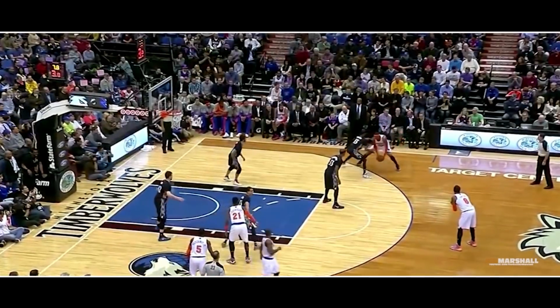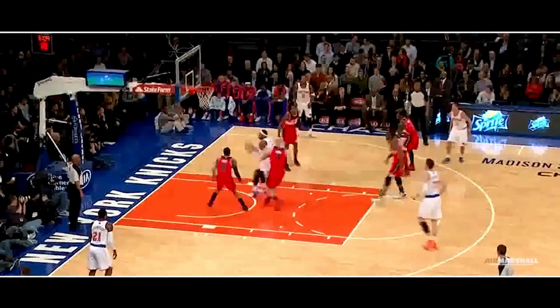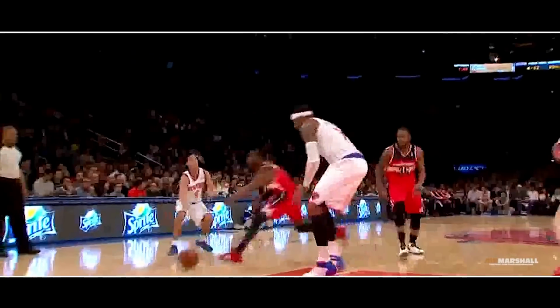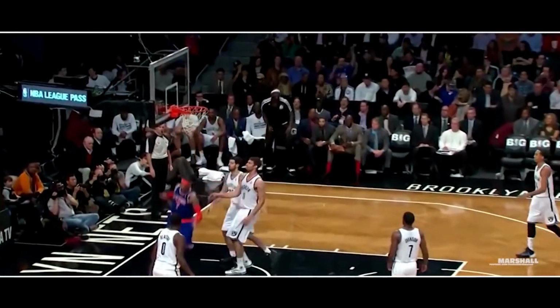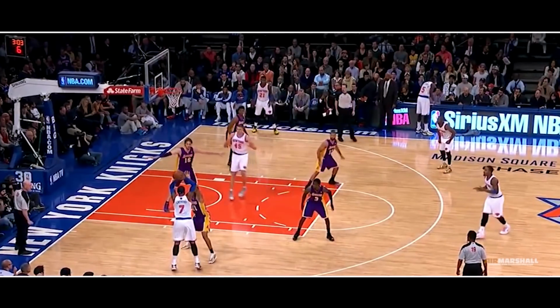Anthony! After throwing up that air ball, and back-to-back threes, he's got 28. There's a guy that has no problem knocking down the 3. Carmelo. How good is that? Anthony throws it down on a pretty feed from Prigioni. Here's the alley-oop, and the Nets did not react as Carmelo Anthony is able to stuff it off the lob.